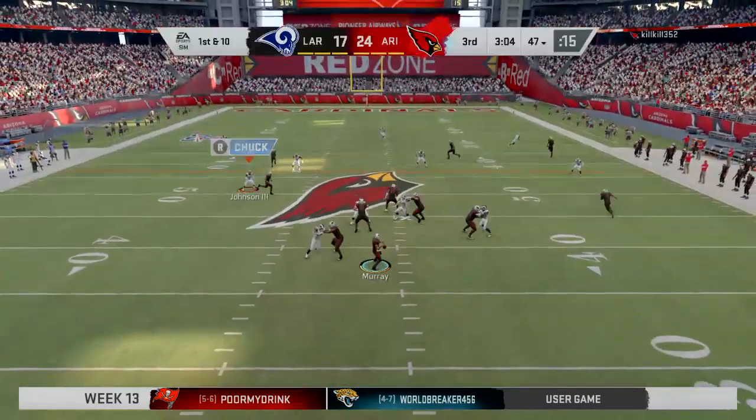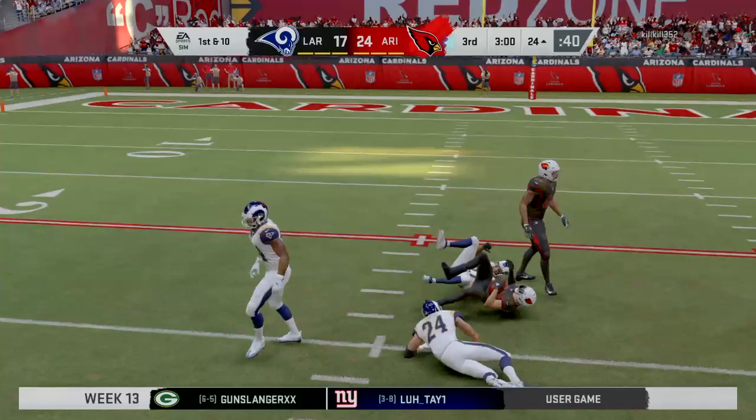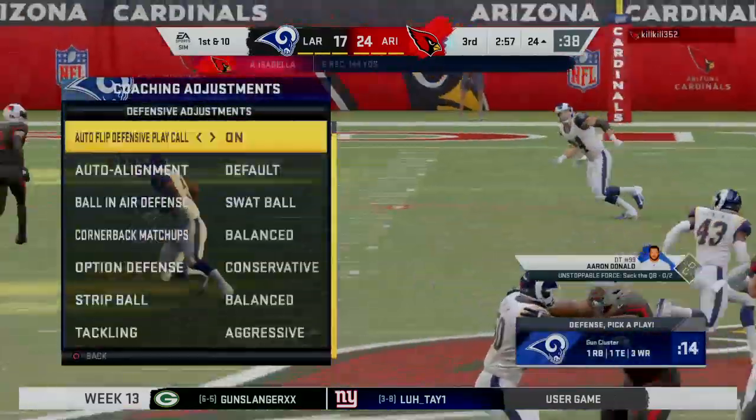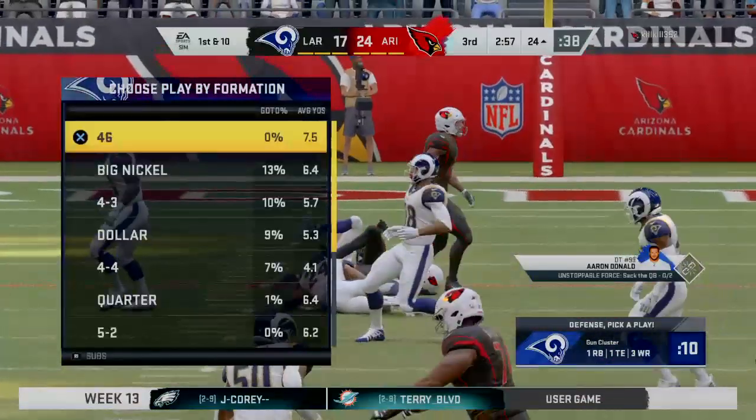Murray now on first down. That's caught at the 25. And he goes down, but not before getting this inside the 25. That one nearly 30 yards, 29 officially.